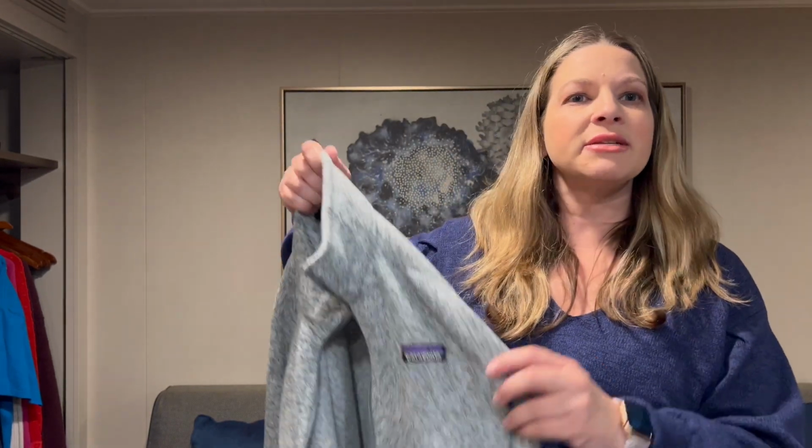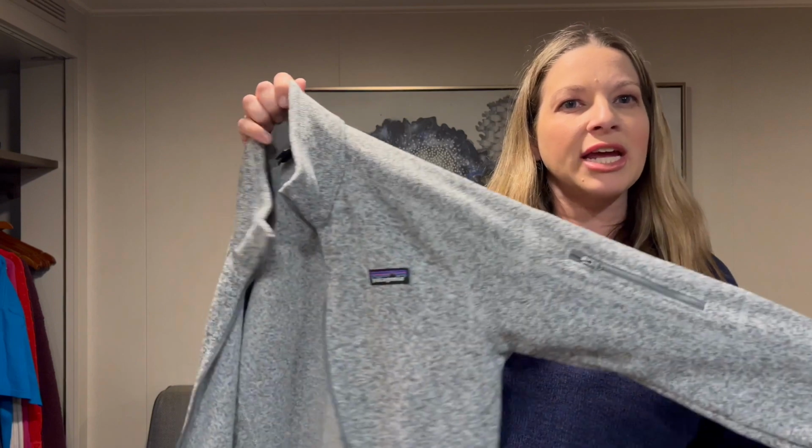So let's go ahead and move on to jackets now. I brought 3 jackets with me. This Patagonia one, it's that sweater jacket material.